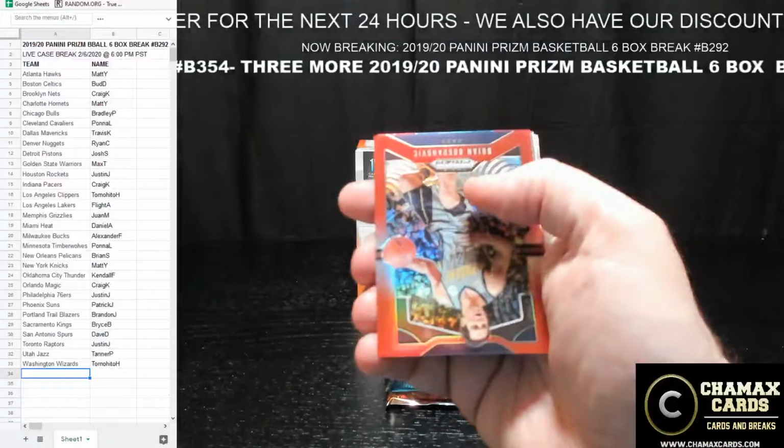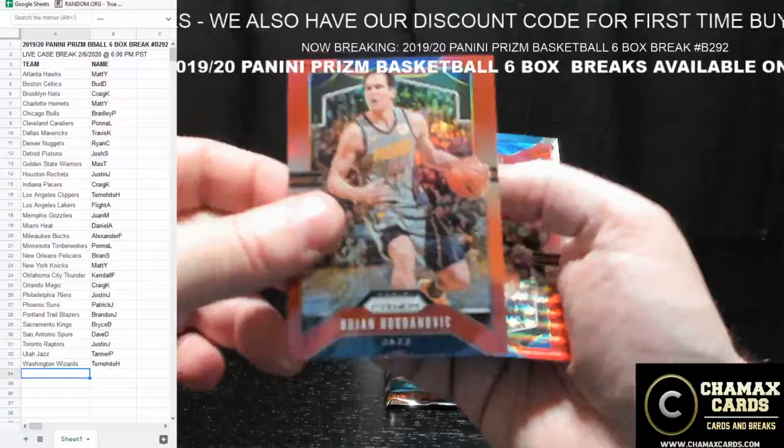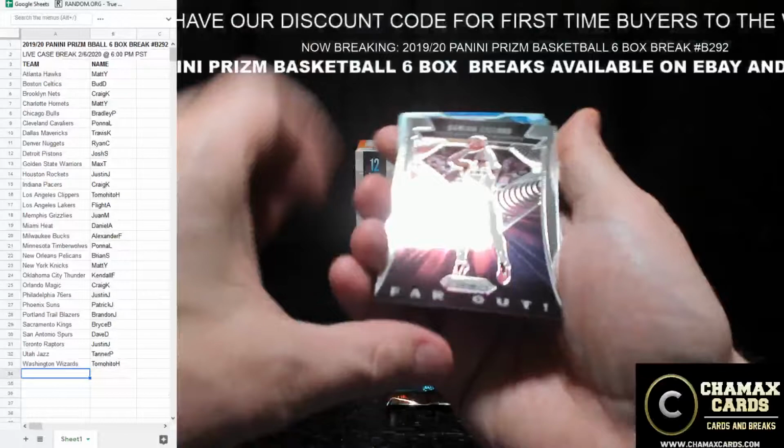Here's Bogdanovich of the Jazz, and that is 229 of 299. Tanner P. I think it's the first time I've seen Tanner. So Tanner P. tonight. Isaiah Thomas, Pistons. Lillard, far out. And then rookie Robbie and rookie McDaniels.